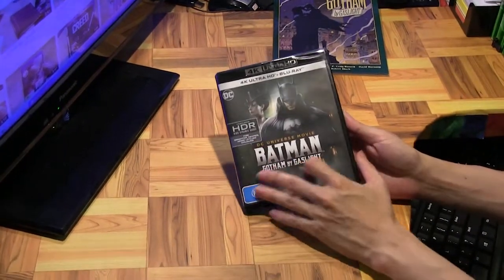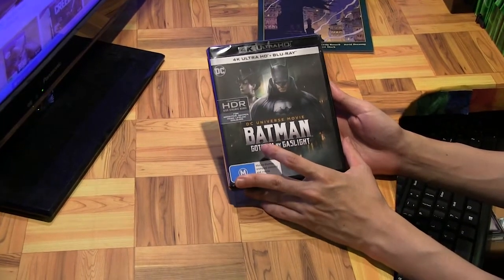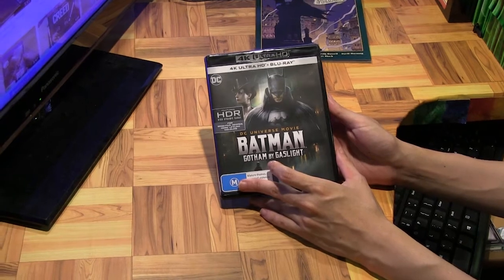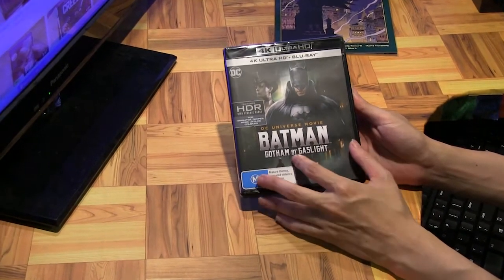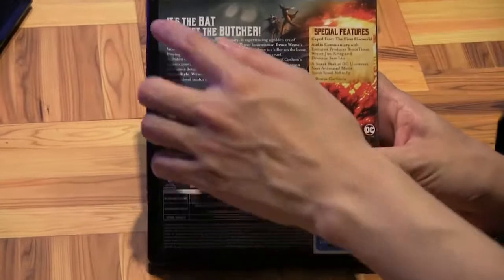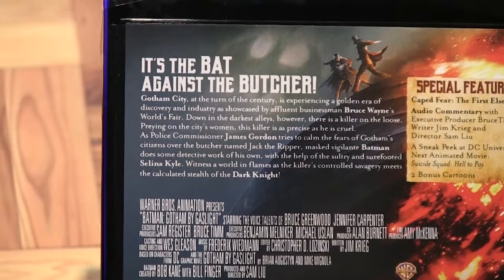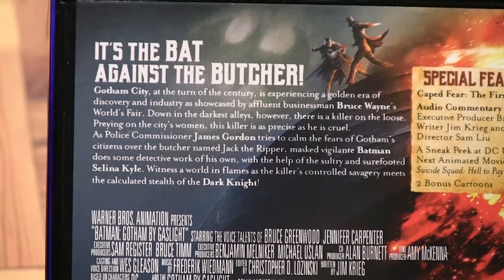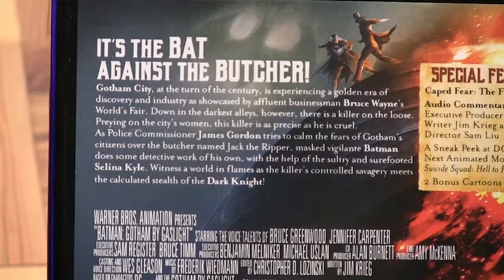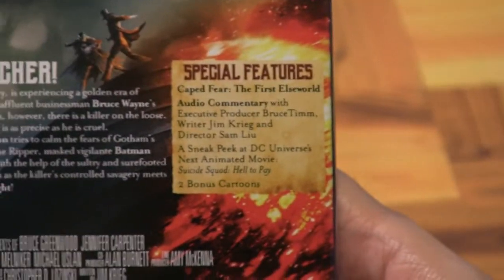So this is based on the book, right? But I do know that because the book is pretty short, and not enough to sustain a 17-minute animated movie, they added stuff from the sequel, Master of the Future, into the movie. You can see from the description, Bat Against the Butcher, it's about a Victorian era Batman facing off against Jack the Ripper, so that's an intriguing match up. And obviously there are some special features as well.